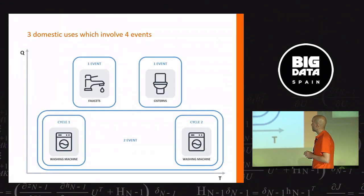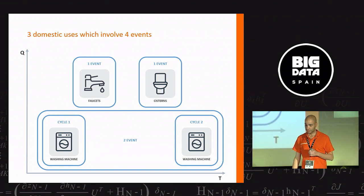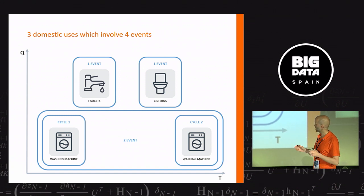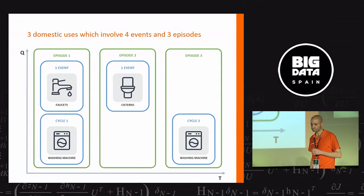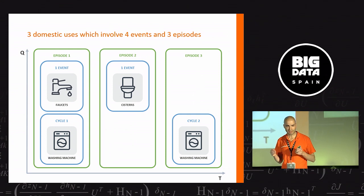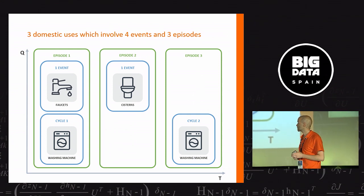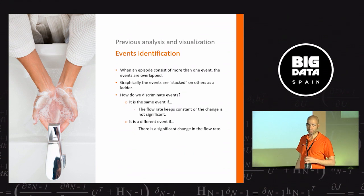Now here we have an example to see 3 domestic uses which involve 4 events. The first washing machine cycle is an independent event. It coincides in time with the faucet. Then we have the cistern and the second cycle of the washing machine. These 3 domestic uses involve 4 events and 3 episodes. The first episode is composed of the 2 events that coincide in time, the faucet and the first cycle of the washing machine. The second episode is the cistern, and the third one is the second cycle of the washing machine.